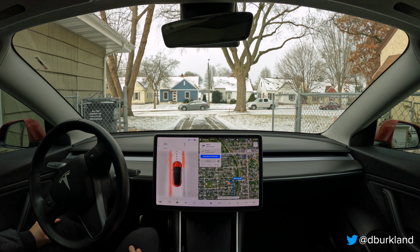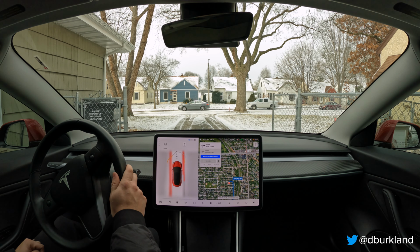10.7 looks to be fast approaching, so I don't have much time to see how 10.6.1 will respond, but so far it's been minimal improvements compared to 10.5. But anyways, I'll shut up now and let's go for a drive and see how 10.6.1 does with this drive here.